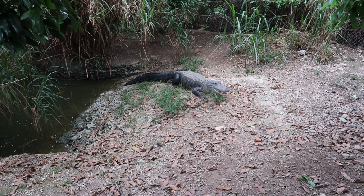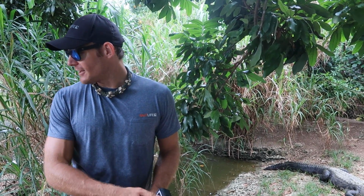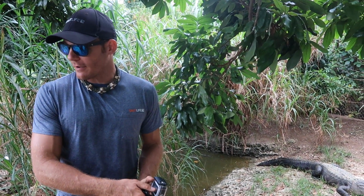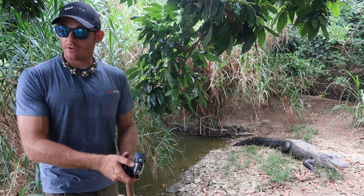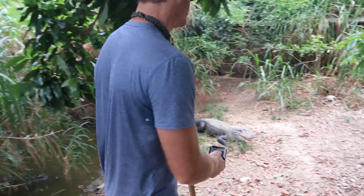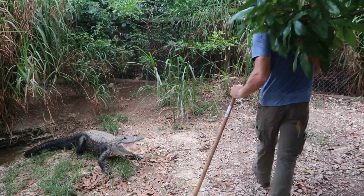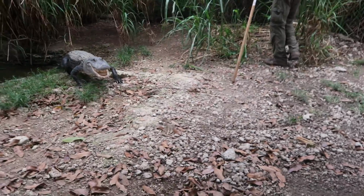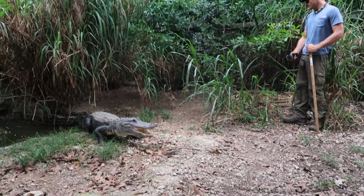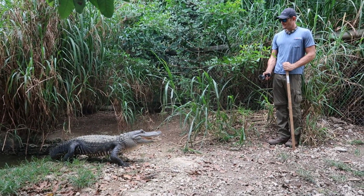I'm gonna walk over and see how she acts. She's already hissing, she's being pretty defensive, but I just want to come over here and just walk by, kind of demonstrate this defensive behavior and just see how she acts about it. You see, she's defending her nest. She's not coming over at me yet, but oh, now she is. She is coming.